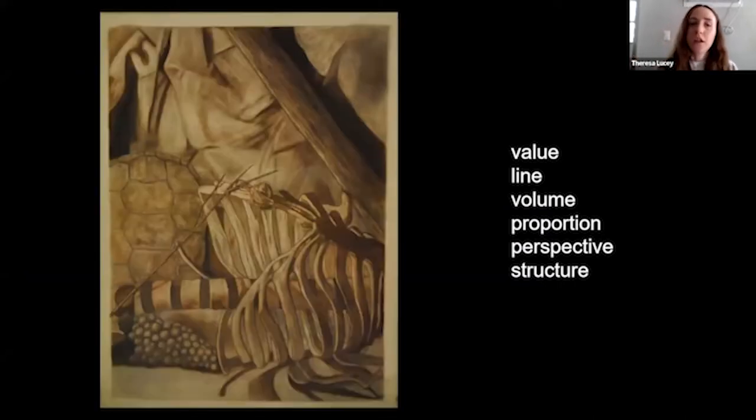And this would be probably an A student coming from another university outside of UCF, a very clear example of tone, protecting your highest highlights, finding your darkest darks and your midtones, not letting it all bleed together. There's a sensitivity, there's line quality, there's balance. So those would be some examples of work that might come from outside of our very specific drawing program.